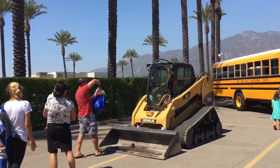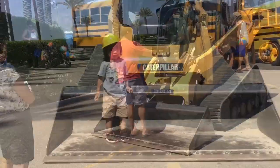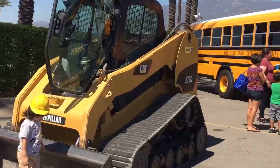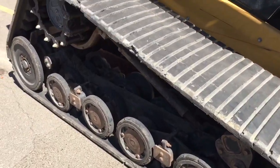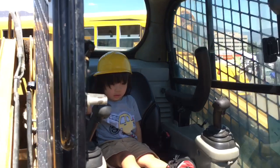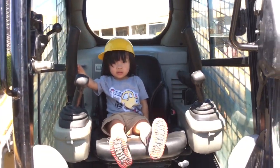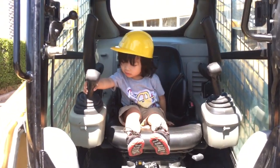Okay. It's a skid steer with track wheels. Wow! Let's get inside. Wow, you're just like Axel trucks now, Jaden, huh? You're like Axel. You do the skid steer. You can hold the side to control it. Hold the side. The controlling board. Two hands. Two hands.